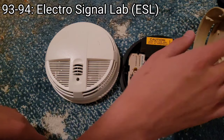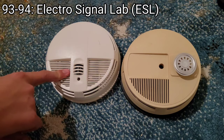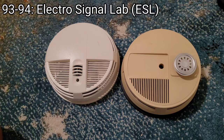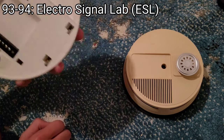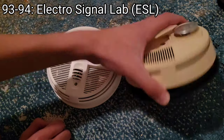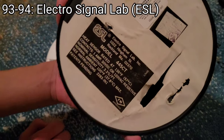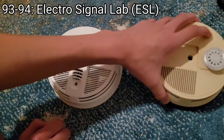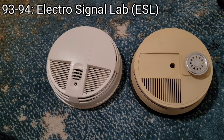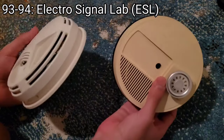That's what it looks like inside that one. And this one has an abysmally large sensor in it. I believe these are both electric, but I'm not sure. This one I know for a matter of fact is. Yeah, here's the back of this one. Oh yeah, that's what ESL stands for, Electro Signals Lab. Okay. Yeah, these are just system detectors, so they're not capable of testing.